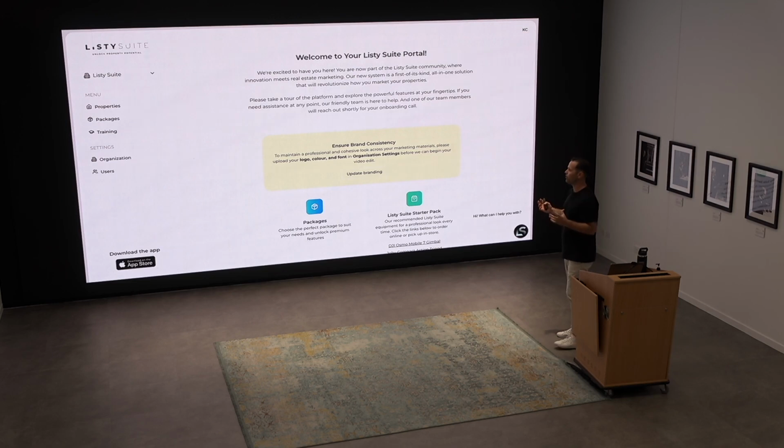So that gives you the demo of how to use the portal. Now we'll jump over and run through each component of the app.